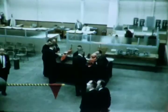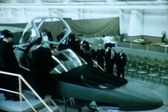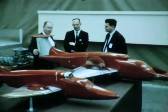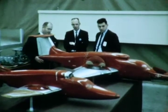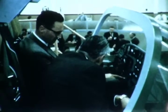In January, the Federal Aviation Agency reviewed the XV-5A program status and objectives. Conventional flight and fan-powered flight scale models were displayed with the full-scale engineering mock-up. USA TRICOM and General Electric project heads discussed cockpit arrangement.